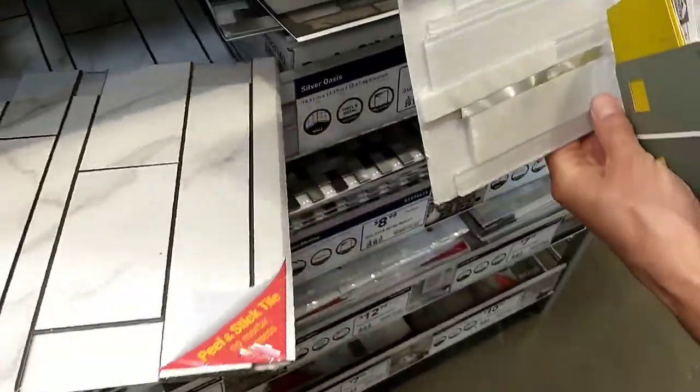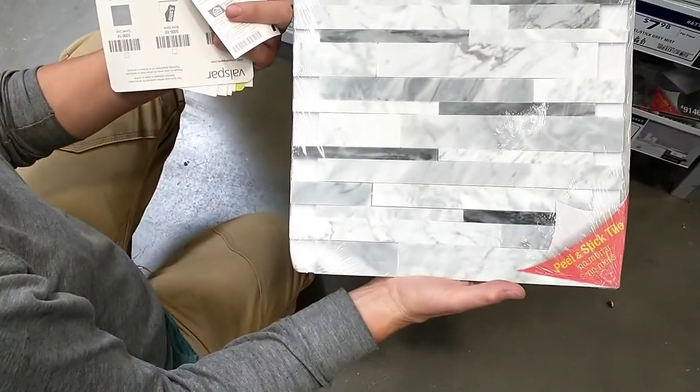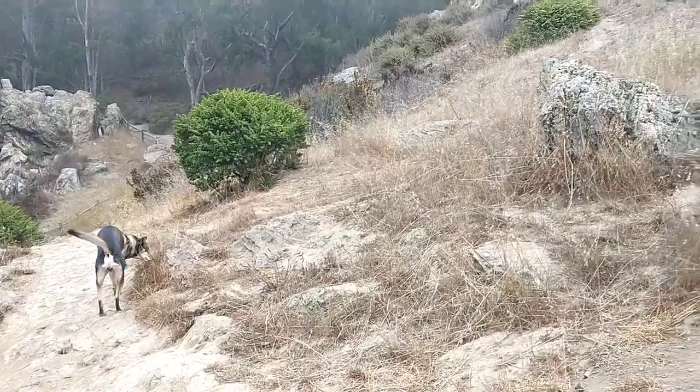Here we are looking at peel and stick tiles for a backsplash. Is this one called Peel Stick Skyline Linear? Blake, I actually just want you to take.